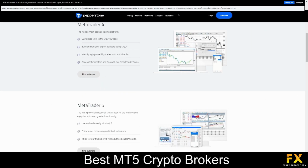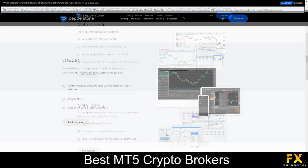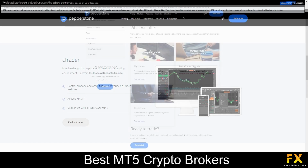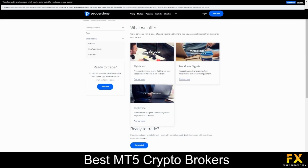Platforms are available on MetaTrader 4, MetaTrader 5, as well as the CTrader trading platform. They also provide some helpful trading tools such as Smart Trader tools for MetaTrader 4 and 5, AutoChartist, MyFXBook, MetaTrader Signals, and DupliTrade for social trading.